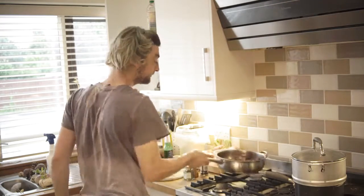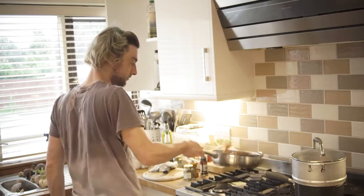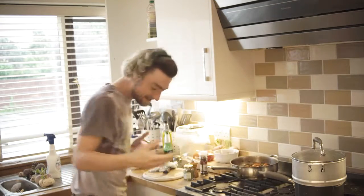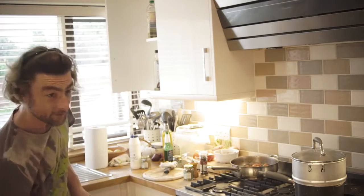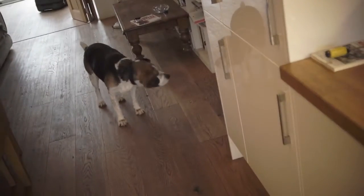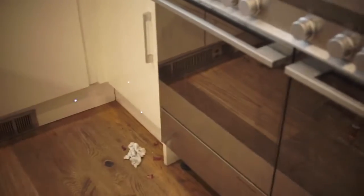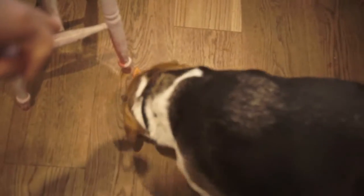Do you want to see the skills? Yeah, toss it around in the pan. You have to drop some, that's how you know you've put it to the limit. There's a bit for the dog there. There's a bit of tomato on the floor, you're probably not supposed to have tomatoes, but come on. There, down there, go on, get that. Not there, here, by this. Maybe. Here. Yeah, good lad. Go on then, out of the way.